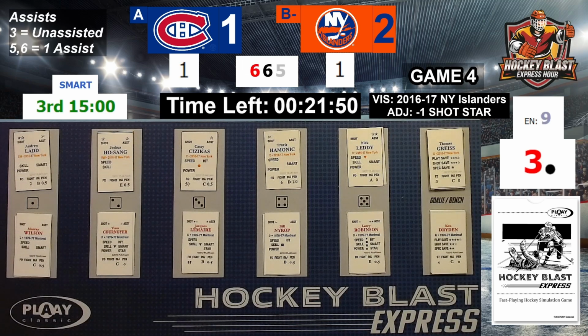We got a home scoring chance of a 65. Choice home player scores a goal. So we're going to roll the die. 1, 2, 3, 4, 5. 6 will be a reroll. Yvonne Kernoyer is going to score the goal. Unfortunately for the Islanders, the Habs take a 2-1 lead.